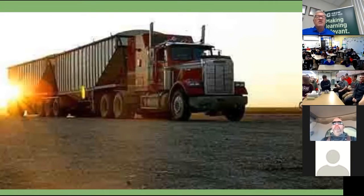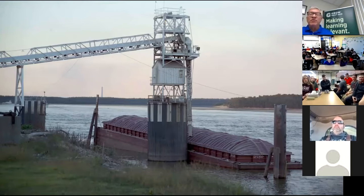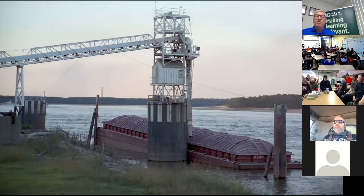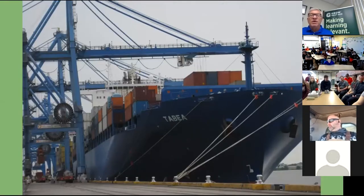So we already saw the railroad connection with soybeans, but an important part of transportation is our rivers. This is a barge. This could very well be on the Mississippi River. The Ohio River, the Mississippi, the Missouri River, and many other rivers are all important for transporting soybeans and getting them to a port. You see here a ship at a port.